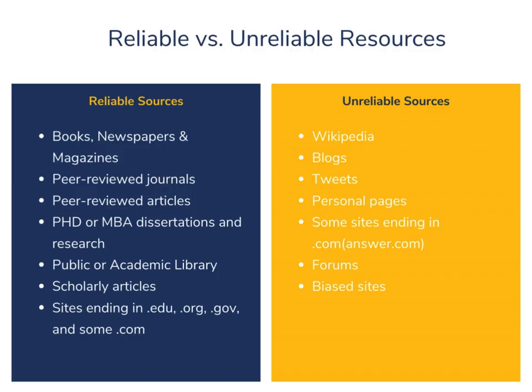Reliable versus unreliable resources. Reliable resources include books, newspapers, or magazines, peer-reviewed journals, peer-reviewed articles, PhD or MBA dissertations in research, public or academic library resources, scholarly articles, and also sites ending in .edu, .org, .gov, and some .com.